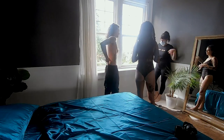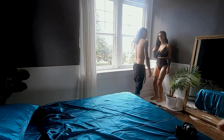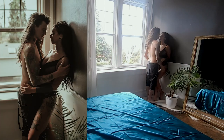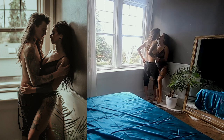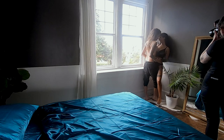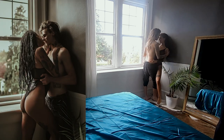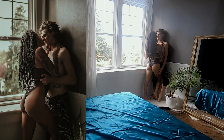So I show my clients the poses that I would like them to do before they get into position and do it themselves. So here I'm just talking about how I would like to have Chance and Luna in this position with her facing him against the wall first, and then they're gonna switch and do the opposite. So when you're shooting a couple, I like to have them switch positions so you can get different lighting and get different kind of varieties of photos that way.